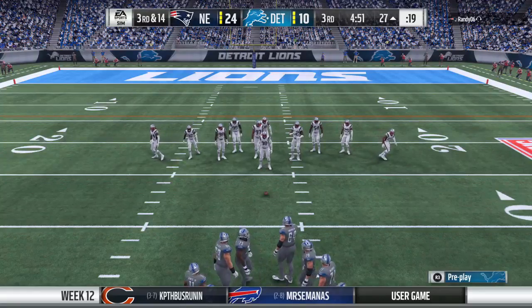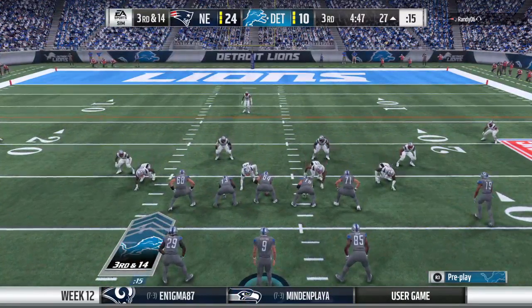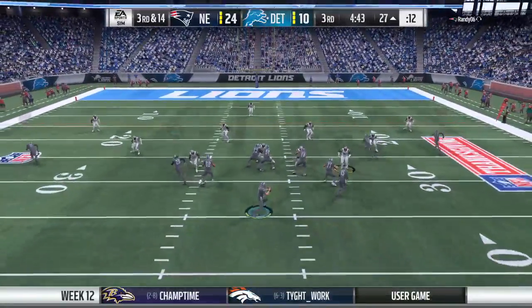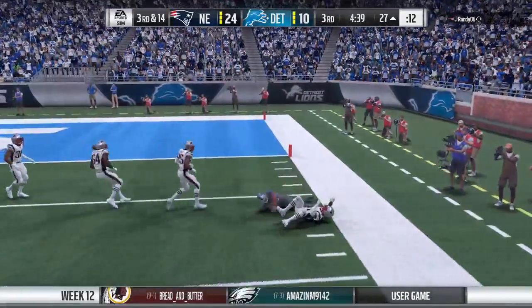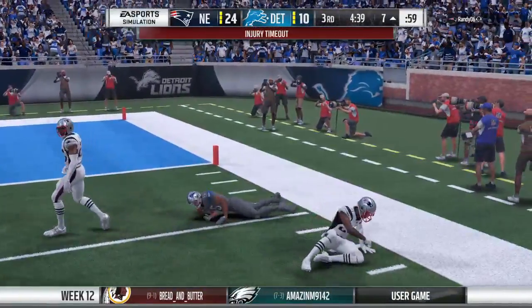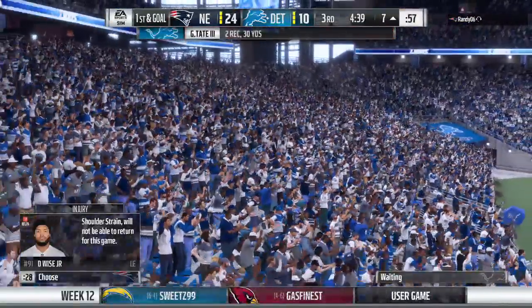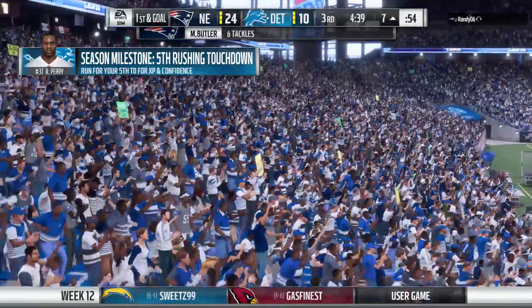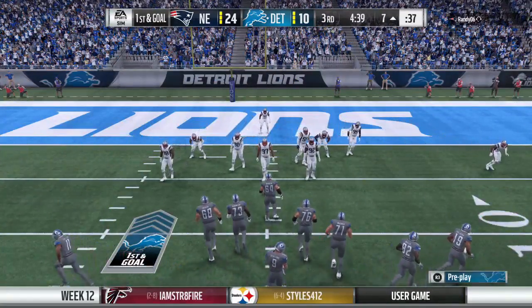After the sack, Stafford and the Lions come up on a 3rd and long situation. From the gun, here's Stafford. And Tate's got it. And down he goes, taking it inside the 10 to the 7. Well, just play after play after play on this long drive for the offense.